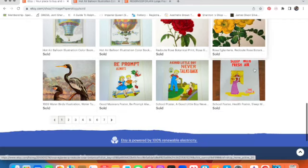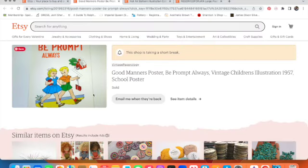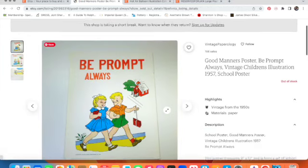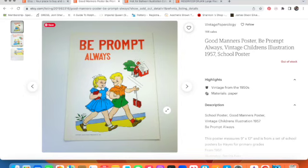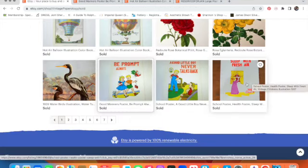Some botanical ones. Then I also came across, like I said, something that sold really well: children's illustrations, but these were like school safety posters or good manners posters. I mean, they weren't huge. These were 12 by 9, but they seem to be super popular as well. Good little boy never talks back. Sleep with fresh air.